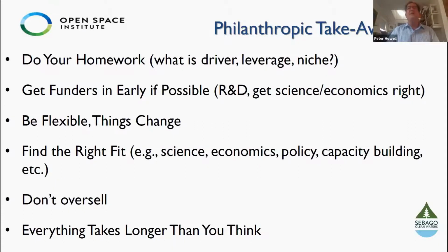So the takeaway is, if you're trying to do something like this, and we've been at it for a year or two now, do your homework, do the analysis. What's the driver for change? Where's the leverage, and what is your niche? Get funders in early if possible.